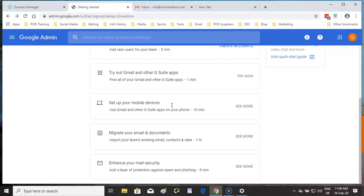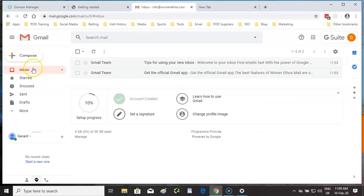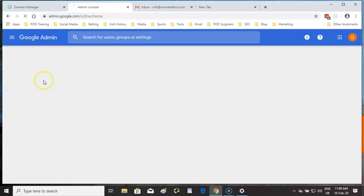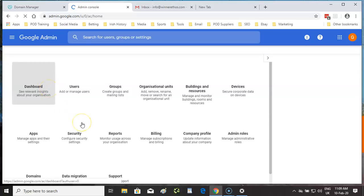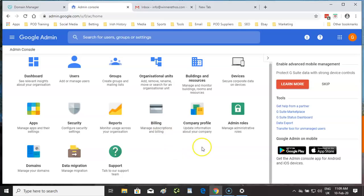Right, so now is there anything else we can do to try and see why we're not getting our test emails? Because it's definitely not coming in. This always happens when you do a video for things like this, the sort of video course. Why am I not getting this? So let's check the admin dashboard, device security, support, billing, users.